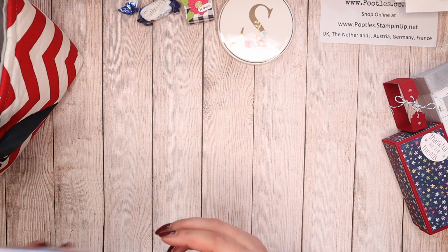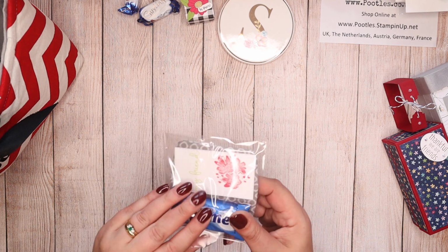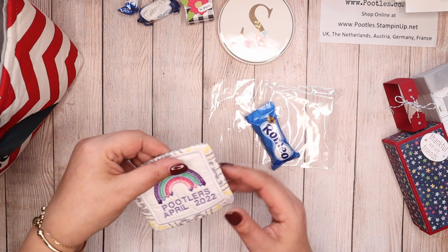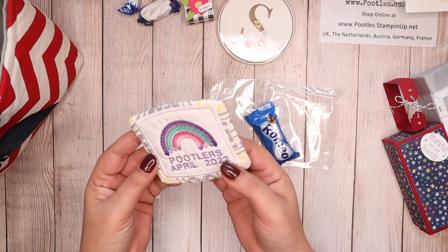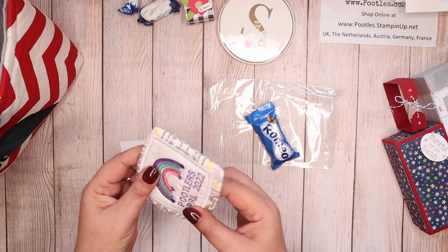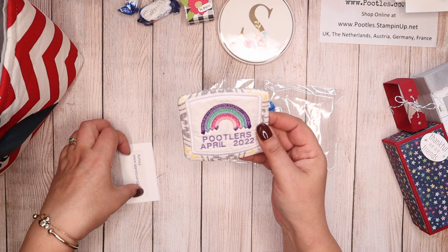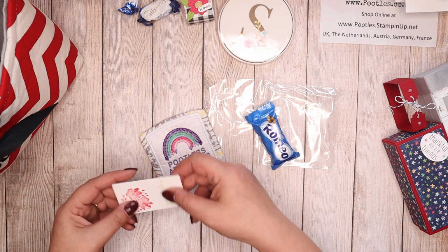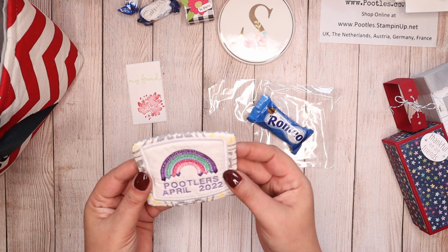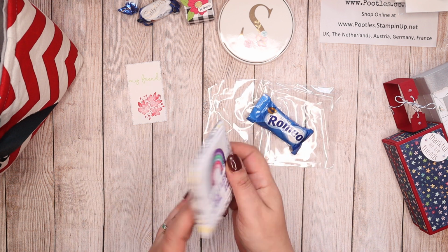And oh, I have this one from Ashley. So Ashley is Ashley Morrison, and she made these for everybody. Look at that. Pootles April 2022, and that's just gorgeous. So it's like a patch. There you go. That's so sweet, and with chocolates. How fab is that? I love it.